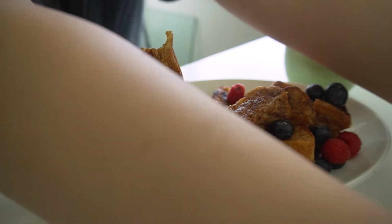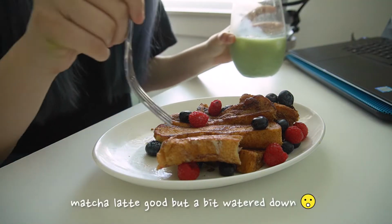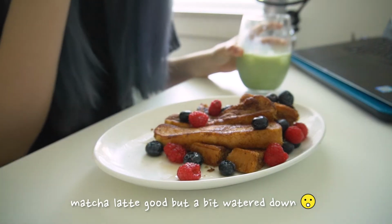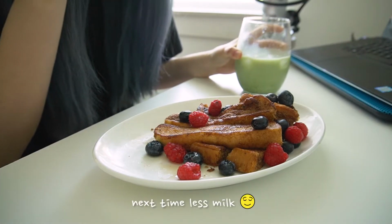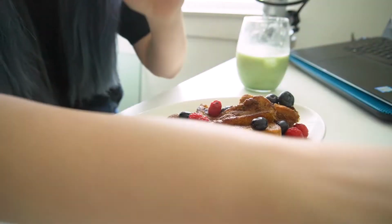As for the matcha latte, I thought it was a little bit watered down. But the next time I made matcha latte, I just used a little bit less milk and it turned out perfectly. So you should just adjust the ratio however you like.